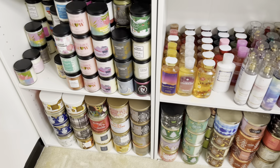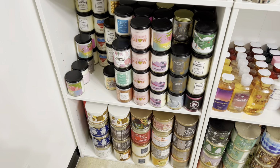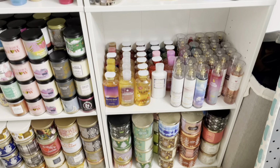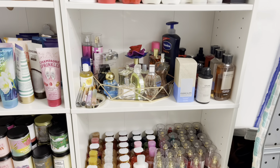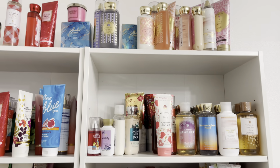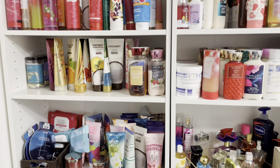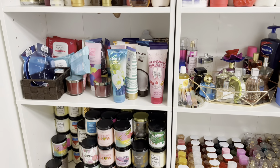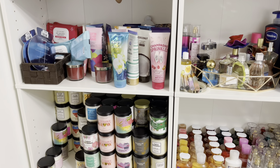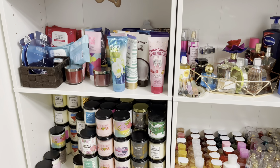So here, I'm in my bedroom. These are my one wick, and these are the three wicks that I have here. And my body care, perfumes, body care. All right. So what I'm going to do, I'm going to pull my single wicks out first and then repack them in, and we'll go through them as I pack them in.